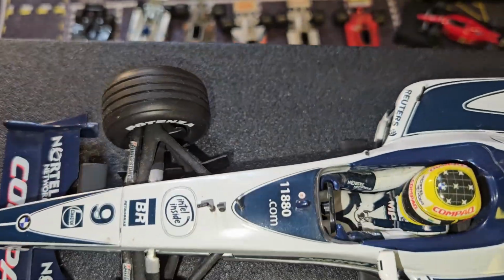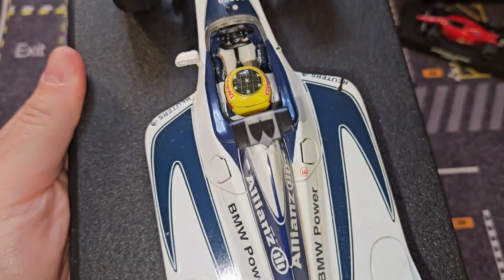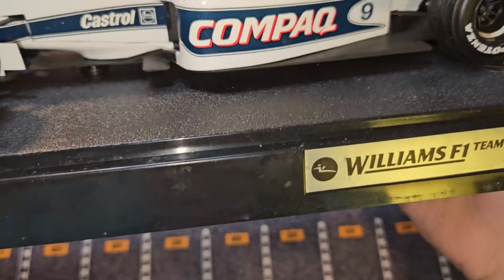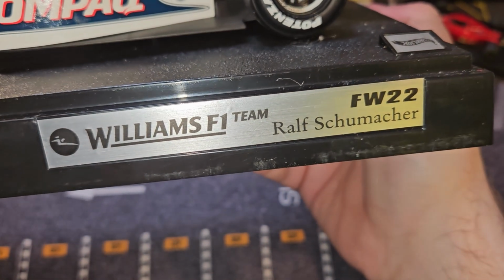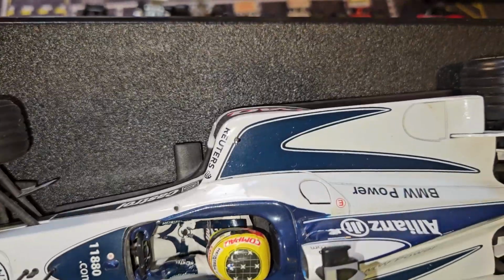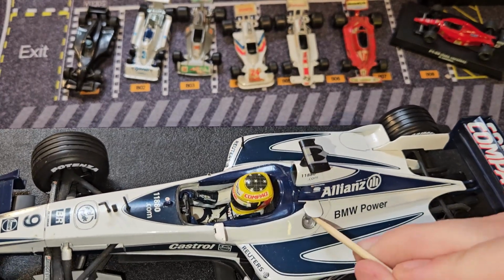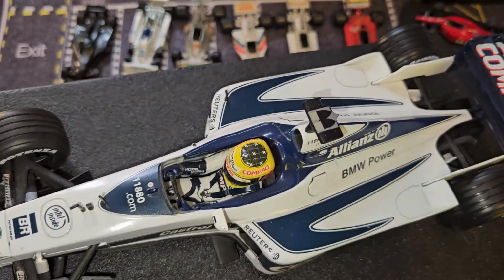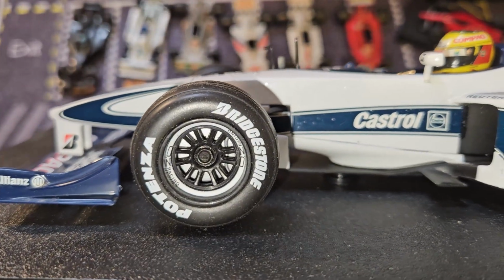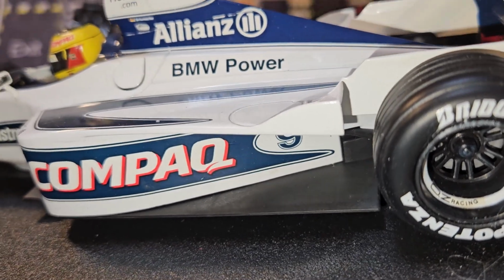As you can see, it's missing one of the mirrors, but looking at that mirror shape, it won't be a really big job. It will be easy to fix. But the model itself, Williams F1 team, Ralf Schumacher, FW22, Hot Wheels, has fuel flaps, and you can open those as well. They are not holding well, but you can see they can be opened. We have really nice details again. Nice wheels. And look, OZ Racing inside.